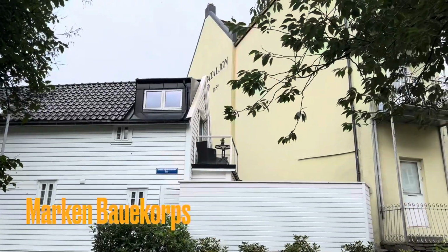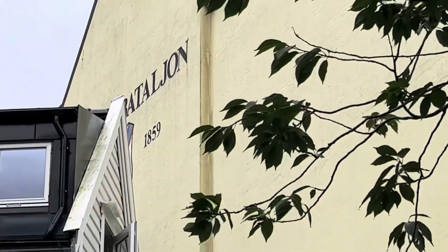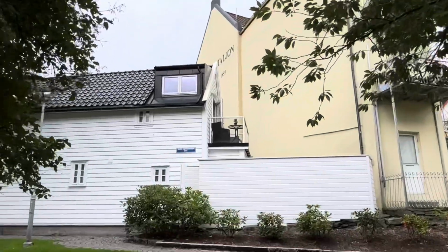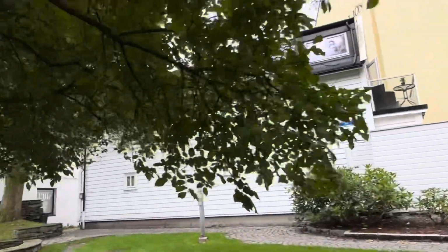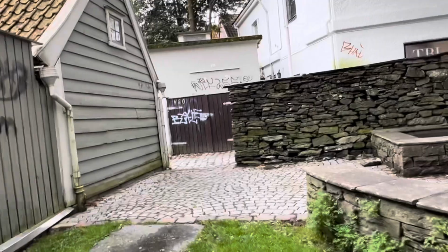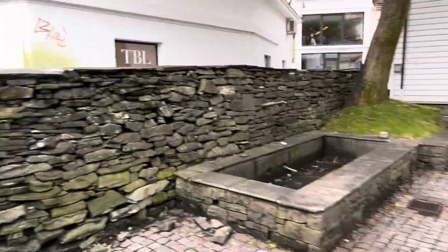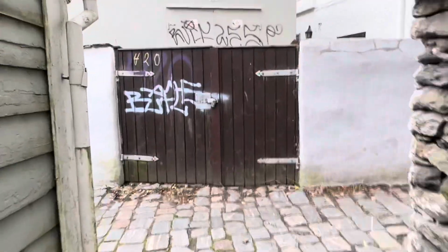That yellow building over there is also owned by the Better Corps here. Yeah, every part of the city has its own Better Corps. And they are hundreds of years old, many of them. Let's check around the corner.